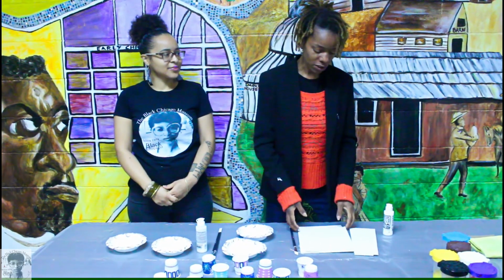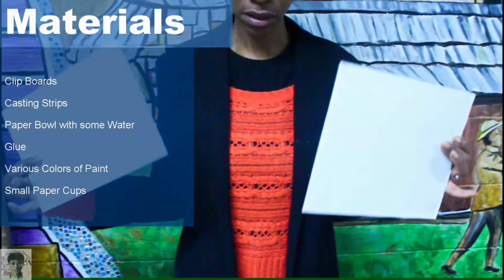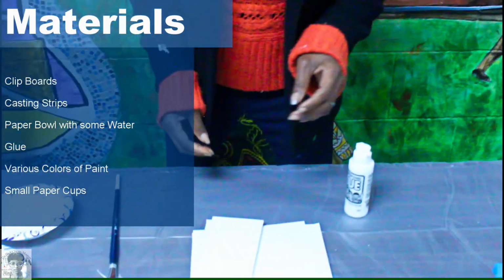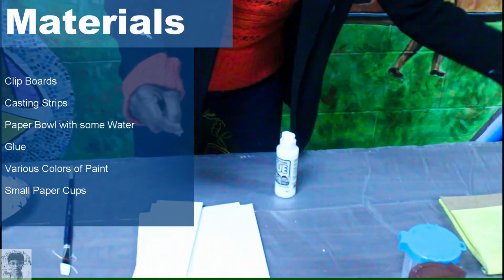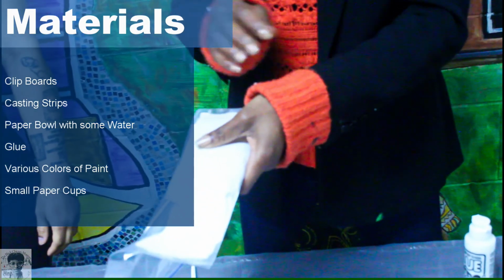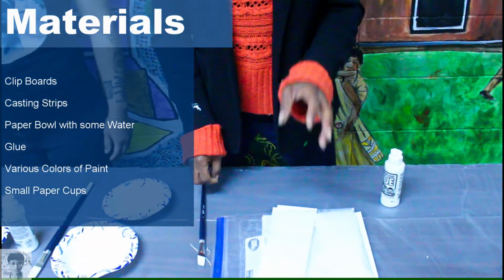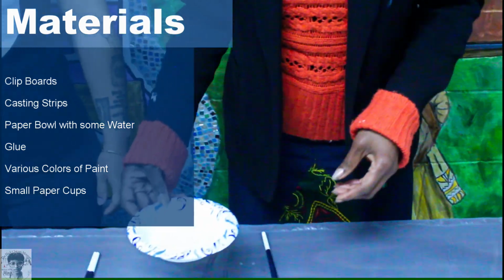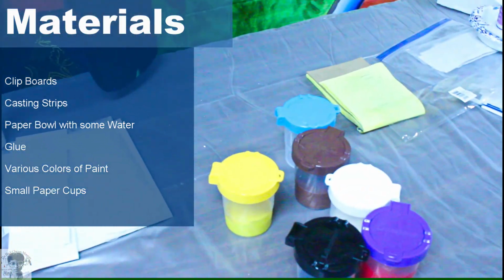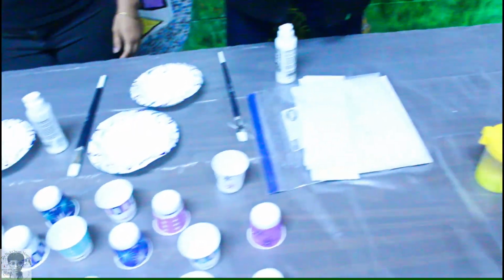So as we're talking about materials, let's look at the materials that we have for this project. You'll have in your set 2 pieces of board. They're called clipboard, and you may have some extra little pieces of board here. You're going to need that. The next thing you're going to need as well is your casting strips. These are materials where if you ever break a bone or anything, they wrap this material on it. It's very good for modeling, and so we'll need that, and that should be in your kit as well. A bowl with some water, glue. You also have various colors of paint, and last but not least, you'll have these small little cups. And so those are the supplies that you're going to need to begin. So let's start.